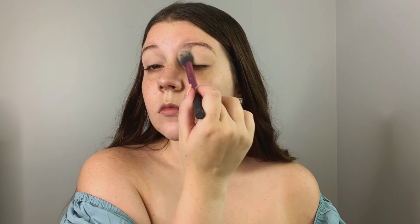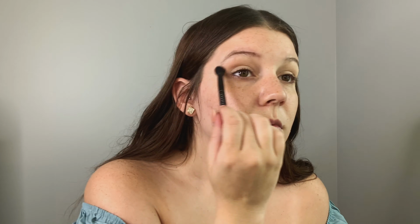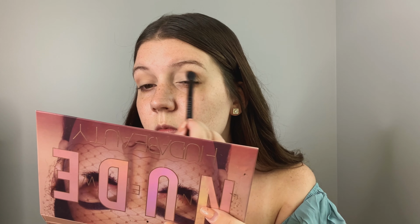Guys, my mom's AC went out and it was really hot this day, so if I look a little glowy, that is why. So there's me just setting my eyelids with that powder, and then I'm going to be taking my Huda Beauty New Nudes palette, and I'm taking the shade Secret. It is going to be like a blush shade with a little bit of mauve in there, and it's a really good shade just for the transition area. And I'm just using my Anastasia blending brush for this. I use this brush in like all of my videos, so you guys are probably not surprised.